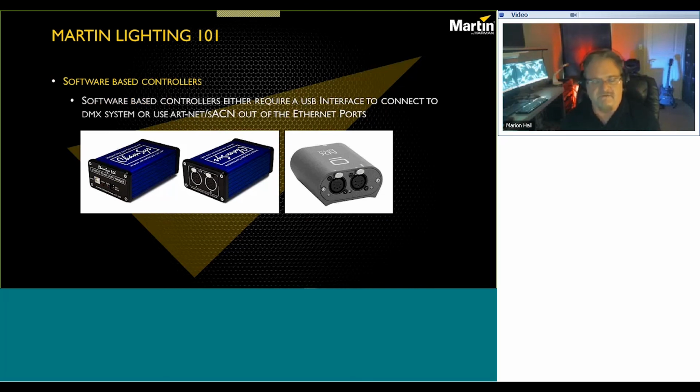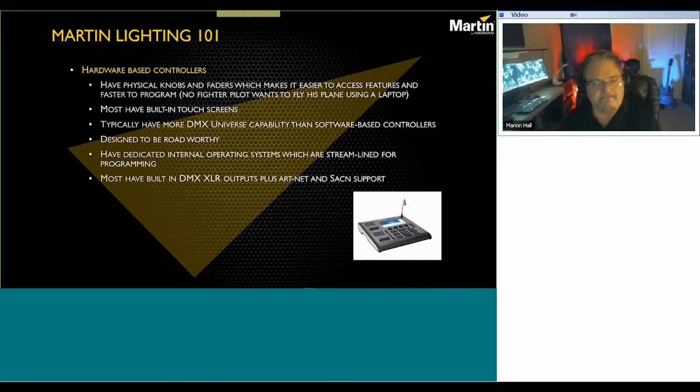You have some that actually will also do ArtNet as well. Okay, hardware-based controllers: the advantages of those are they're laid out like the cockpit of an airplane, so you get access to all the features of the fixtures and so forth. There are built-in touchscreens. Typically, they have more DMX universe capacity than software-based controllers. They're designed to be roadworthy and have dedicated internal operating systems which are streamlined for programming.